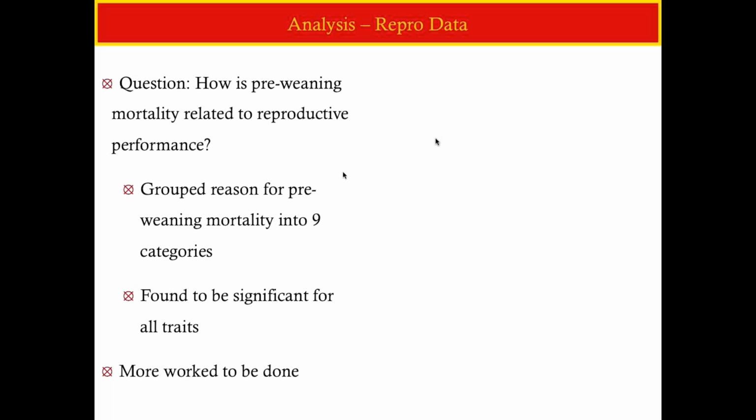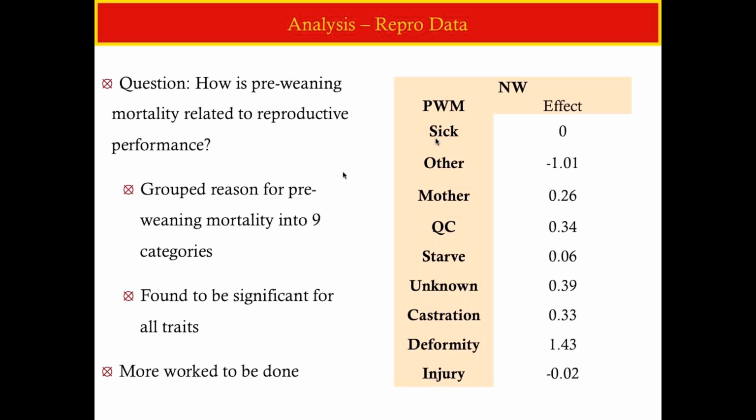And I'm not really sure about what these numbers mean or how the category for death relates to number born alive necessarily, but these are the results for number weaned. And so I'll just go through what the categories were that I had broken down into.